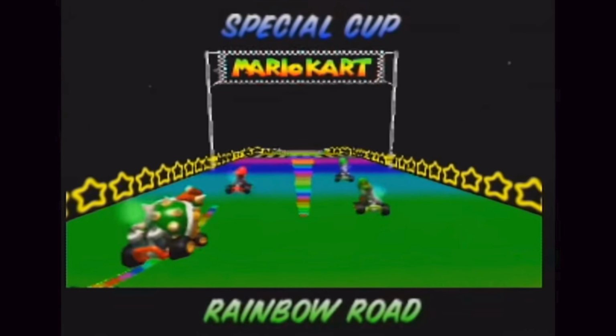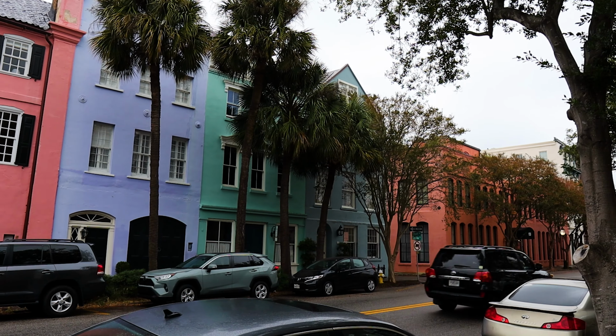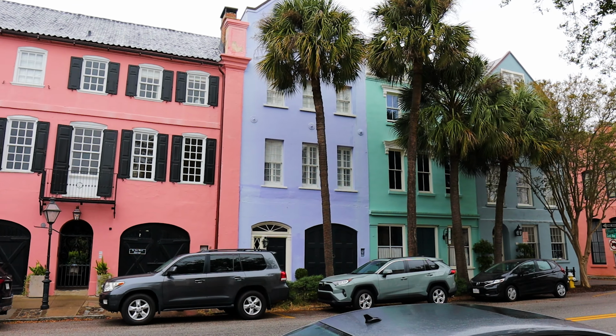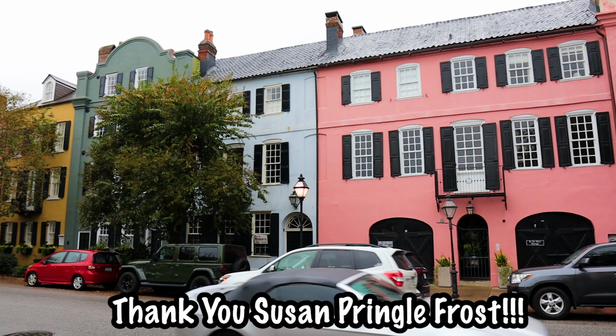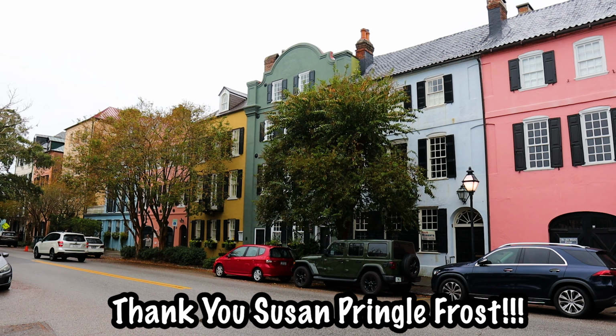vibe. Our tour guide gave us a pretty cool story about Rainbow Row, not Rainbow Road. That's Mario Kart. This is Rainbow Row here in Charleston. And if you've visited Rainbow Row, you can thank Susan Pringle Frost. She was the organizer and the first president of the Charleston Preservation Society.